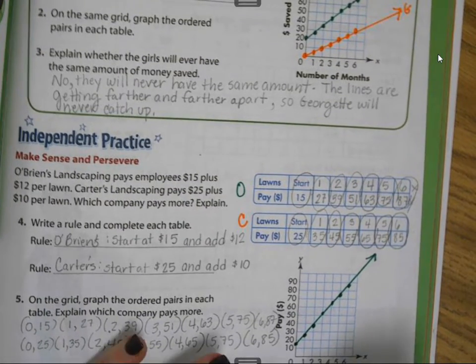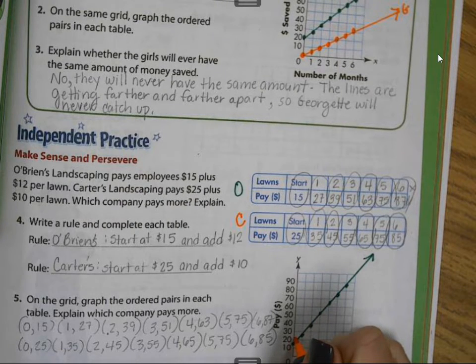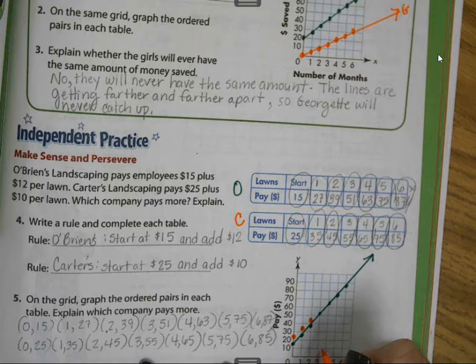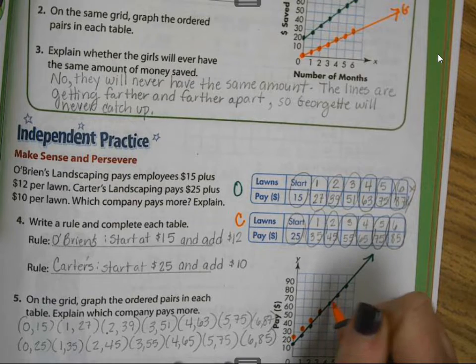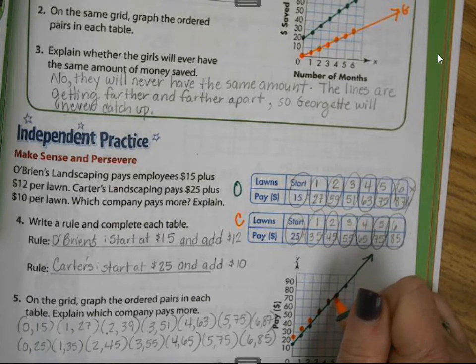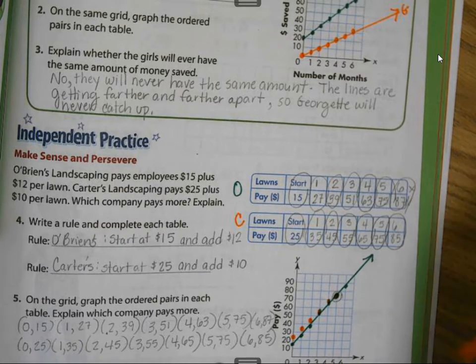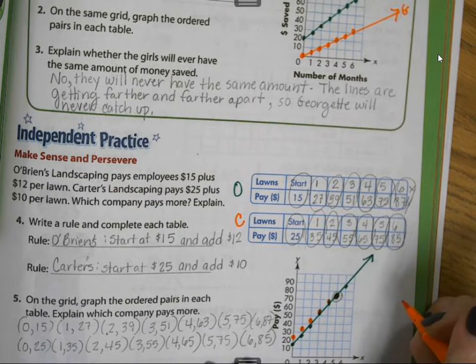Remember, we always start at the origin. We run on the X, jump on the Y. So that's why I go over 0 and up 25. All right, I'm going to go over 1 and up 35. I'm going to go over 2 and up 45. I'm going to go up 3, and that's going to take me up to 55. I'm going to go up 4 to 65. Up 5 to 75. Oh, at this point, right here, I'm going to make a note because it's hard to see, but at 75, you're making the same amount at 5 lawns. All right, at 6, we're going to go to 85.